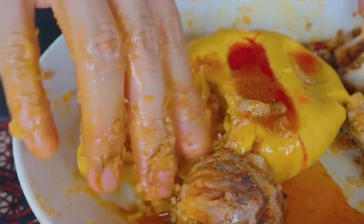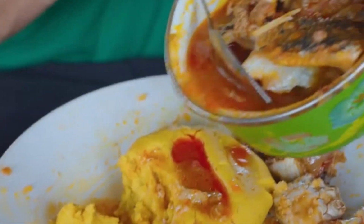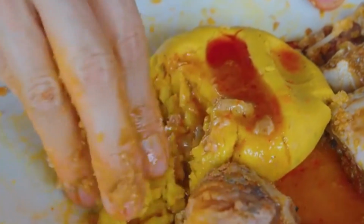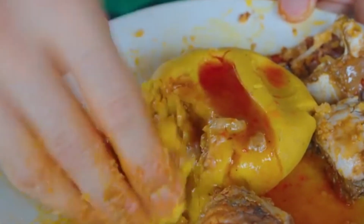Is that good? Put a lot of sauce, to soften it even. Oh, okay. Oh man, that's sticky and hearty and you can tell how dense it is. This is the Ivorian fufu. Let's try this.